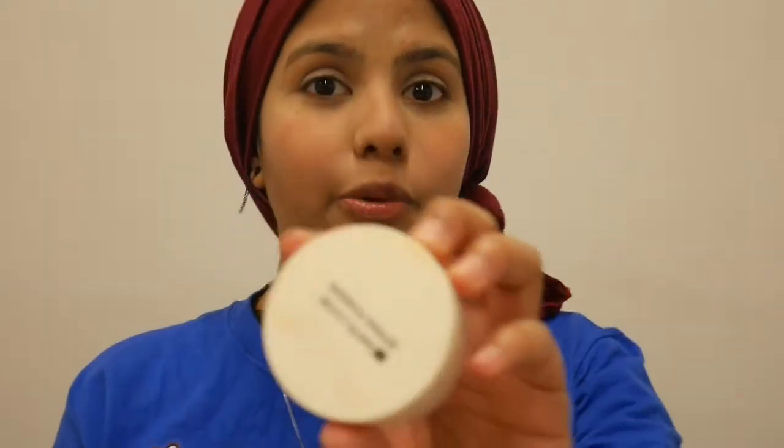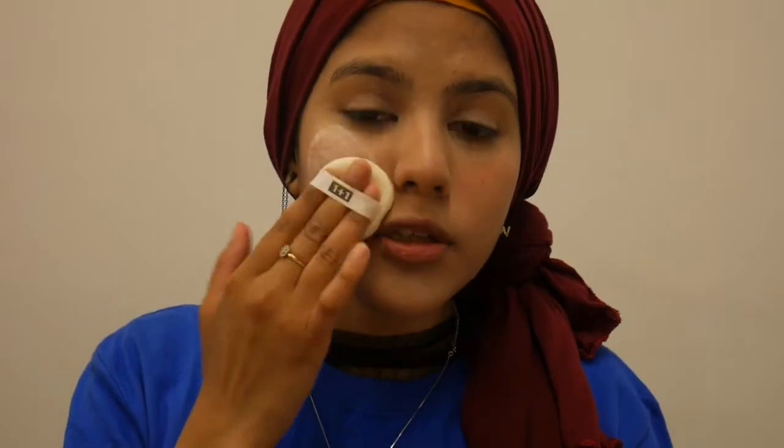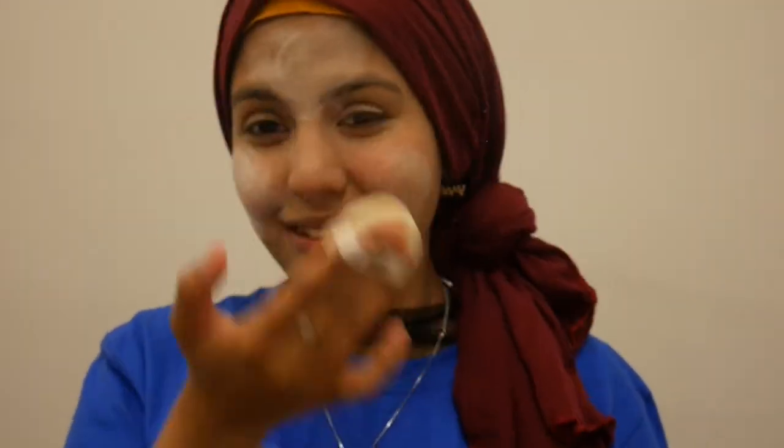Anyways, now we're gonna go back to the setting powder because there's nothing really left to do with my face for the main part. It starts to spill out. I don't know if you can see that, and we're just gonna put it all over. Oh, I don't like this. Maybe I've put too much again. Oh my god. Look at my forehead. Look at your nose. Maybe I've just done something wrong.